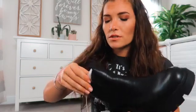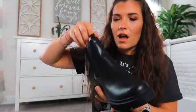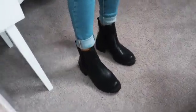And I have the same problem with these that I have with the Sorel boots that I just showed you, is they just get a little too tight on the ankle. I wish they were a little bit wider, and maybe that will just come with time, but I just feel like on my ankle they just kind of suck into my ankle and they look a little weird. Like head on, they just look kind of funny.